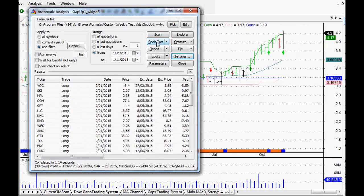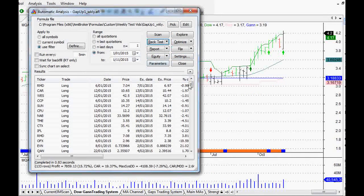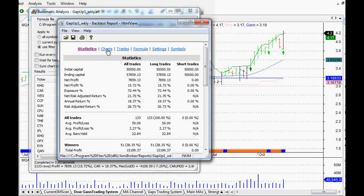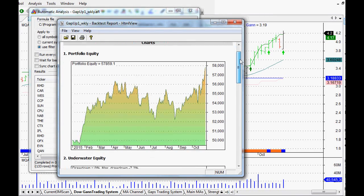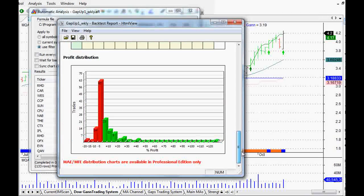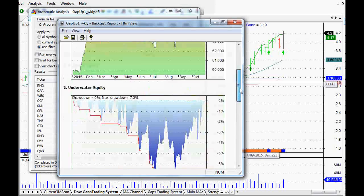If we were to backtest the gap trading system, just for over this last year, from January to November, let's check out the report. We're looking at about 19% for the full year, I believe that adjusts, and starting capital of 50,000, ending capital of 58 currently, drawdown of about 7%, so that's not too bad. Oh, there we go, 15% year to date, so that's not too bad.